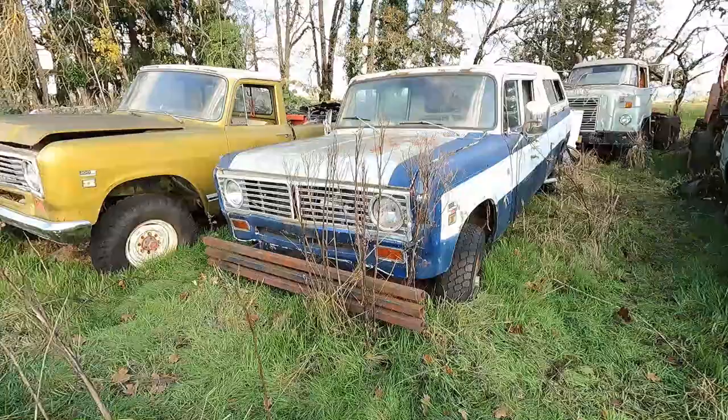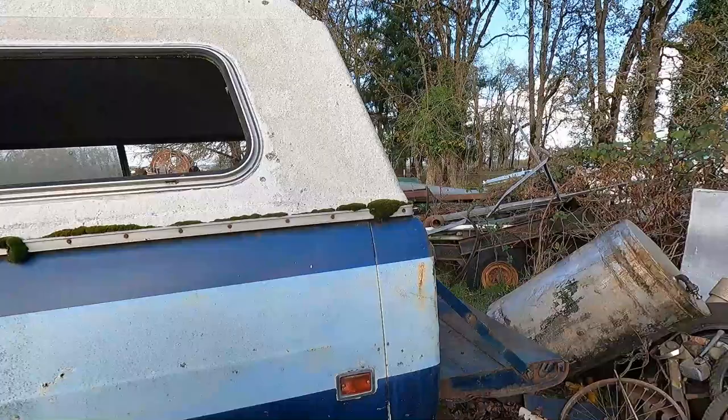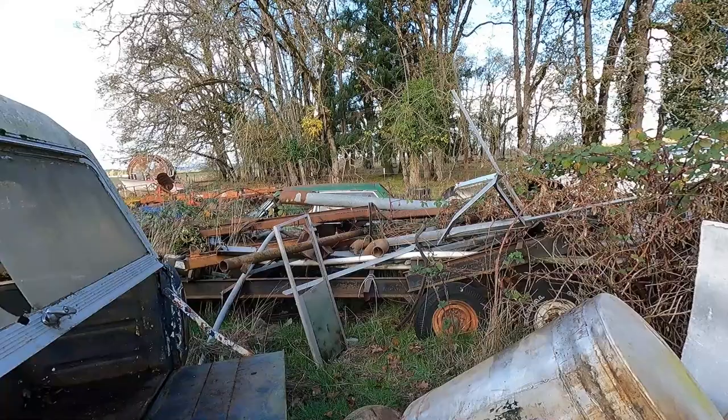So we are not taking the topper. It is staying here. But the topper saved the bed, which is great, and the tailgate. You know, everybody always says everything and the kitchen sink. Yeah, some other cool stuff here too, but we're just taking the 4 trucks and the Scout.